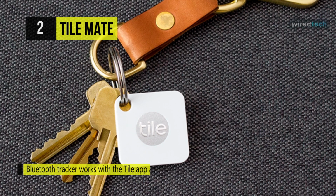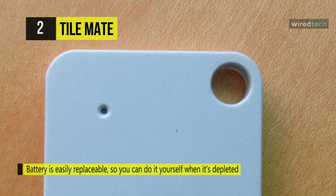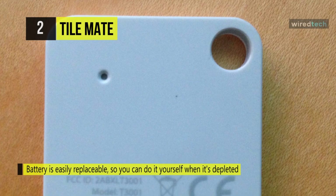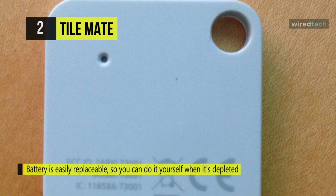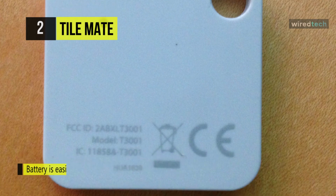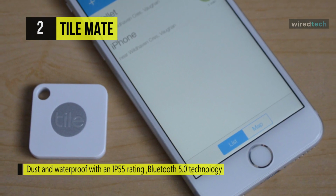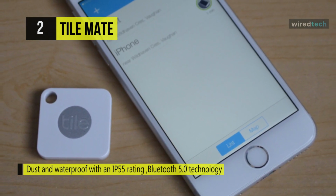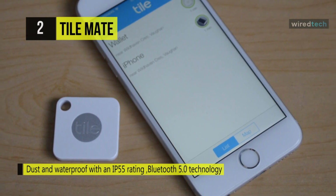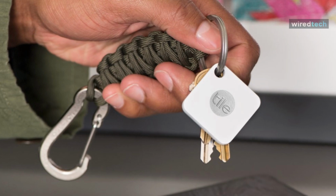This Bluetooth tracker comes with a replaceable CR1632 battery that lasts approximately up to 1 year from activation. This battery is easily replaceable, so you can do it yourself when it's depleted. Additionally, the TileMate is designed to withstand everyday damage and has been drop, squish, and tumble tested. It is even dust and waterproof with an IP55 rating. Using the Tile app, you can connect to the online community where everyone using the app within range of your lost item can update its location.